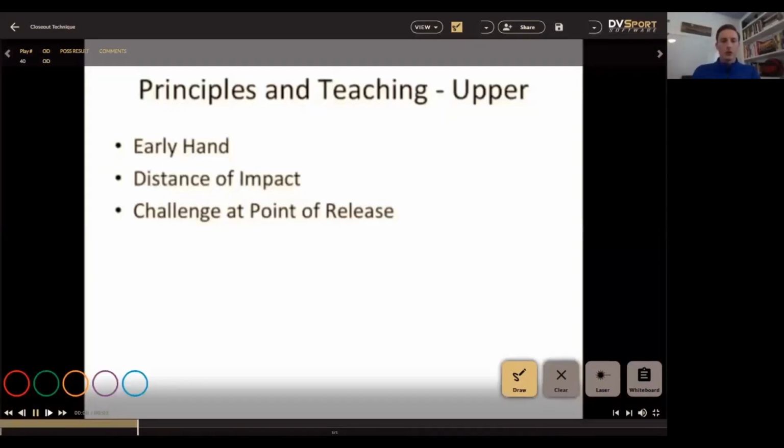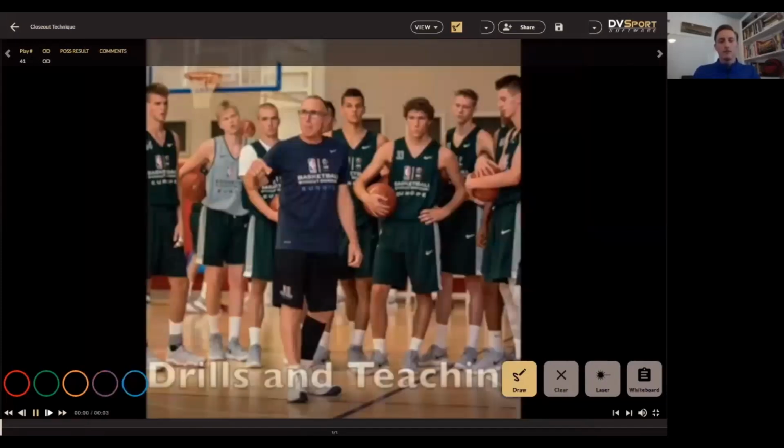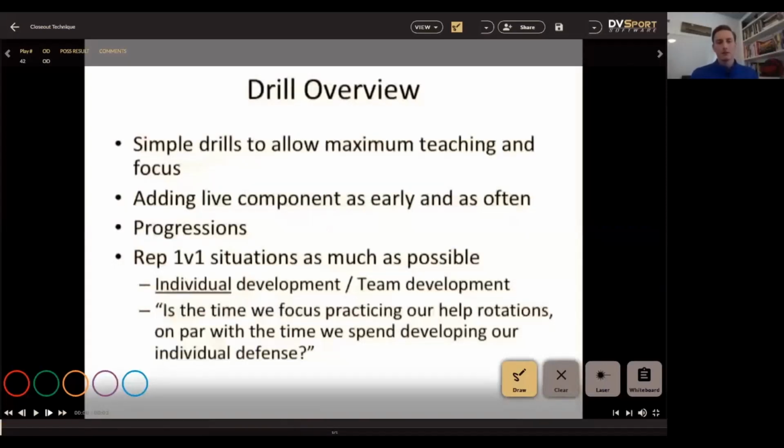And so those are the three main teaching points for the upper body on how we're going to impact a shooter. Show an early hand, know your distance of impact and your matchup, and then challenge at the point of release. And now that we know the concepts and the technique, we can start thinking about how we can transition this to teaching and drilling our players' habits?